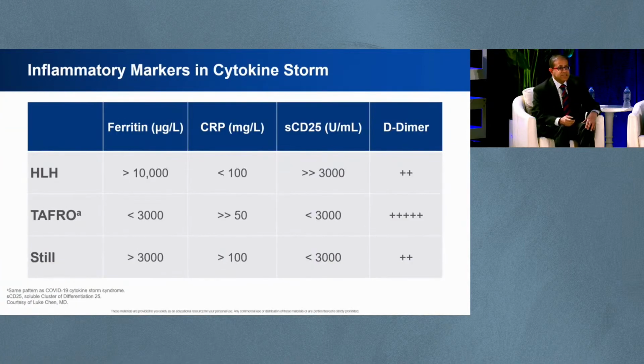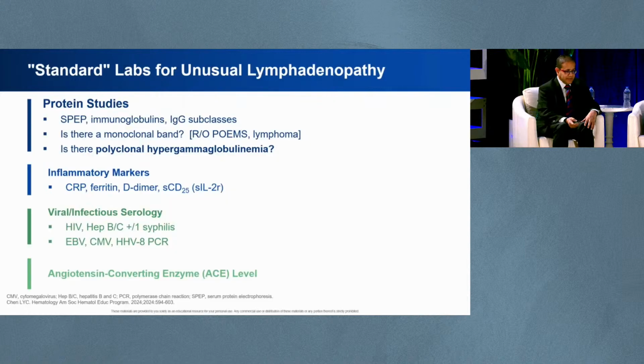And this slide just highlights how difficult these diseases are to diagnose clinically, because if you look at 3 different conditions here, adult onset Still's disease, TAFRO variant of IMCD, and HLH, practically in all these patients with different diseases, the inflammatory markers and the cytokine levels are elevated. Ferritin, CRP, soluble interleukin 2 receptor levels, or CD25, and D-dimer. But the magnitude of elevations can be different in different entities. So sometimes having knowledge of the extent of elevation of these markers in these different entities can help discriminate.